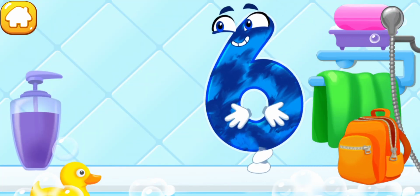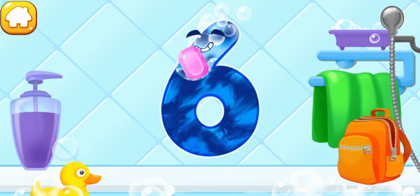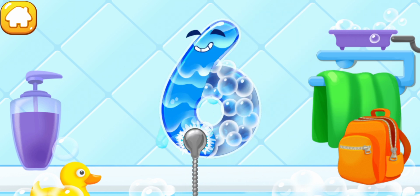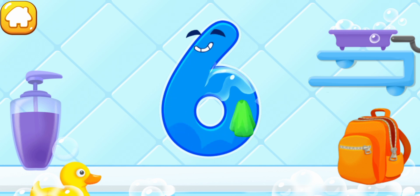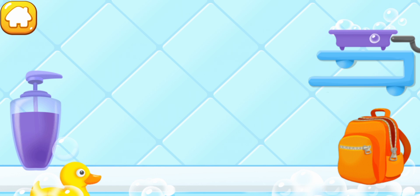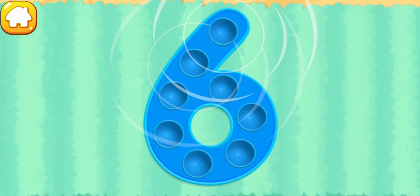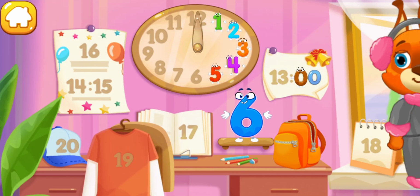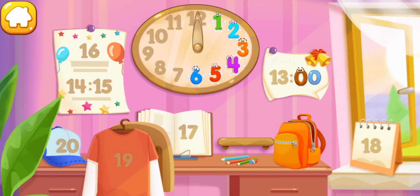Wash the number 6. First, apply soap on a number. Wash away the soap with water. Wipe the figure with a towel. Done! Tap on the bubbles. Like this. Put the number 6 in its place. Now I'm safe.